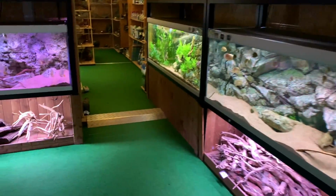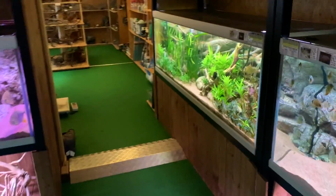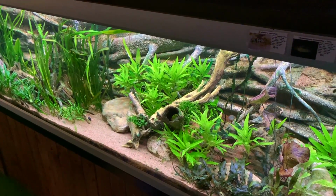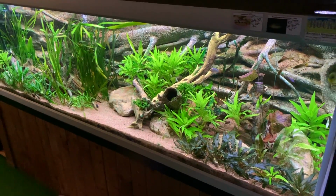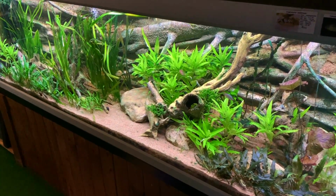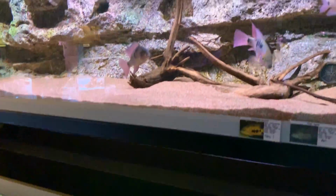So these are 750 litres. Yeah, 720 litres. So that's about 160 gallons or so. I have no idea. Yeah, for our American friends.